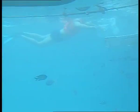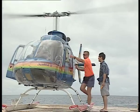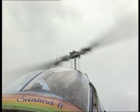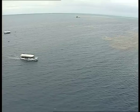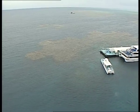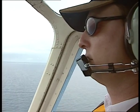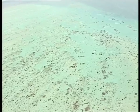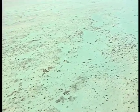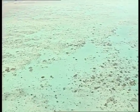If you are a little afraid of water and you want to admire the reef with dry feet, you can take a helicopter trip. Apart from underwater exploration, the flight by helicopter is the most impressive way to get to know the reef. With a bird's eye view, it is easy to picture the Great Reef. The Great Barrier Reef isn't a continuous belt, rather it is formed by more than 300 separate islands, reefs and atolls.